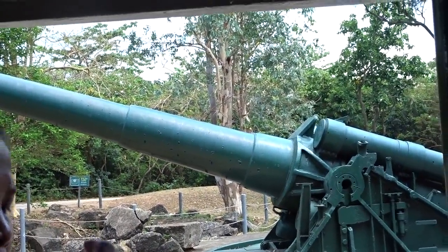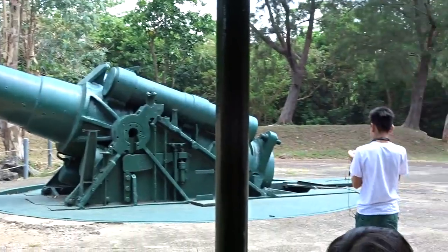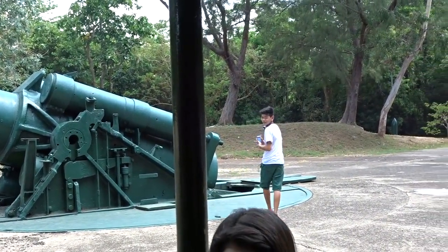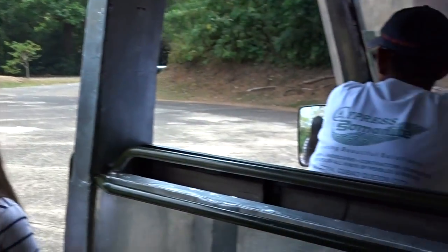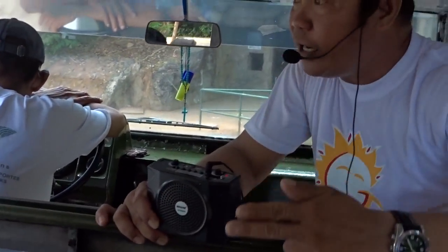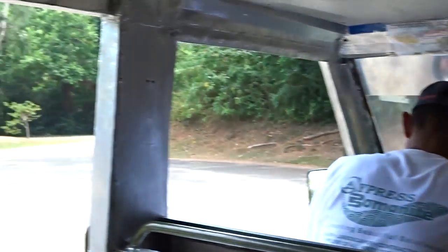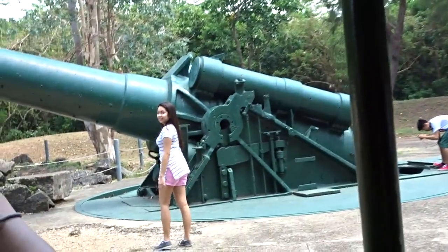That's why when the Japanese invaded Manila, they did not pass by Corregidor Island. The Japanese landed at the northern part of Luzon: Aparri, Vigan, Ilocos Sur, Ilocos Norte, Isabela, Cagayan, Lingayen. They did not invade Manila by passing through Corregidor Island because it's suicide for them. That's why this gun became obsolete, because no targets showed up.